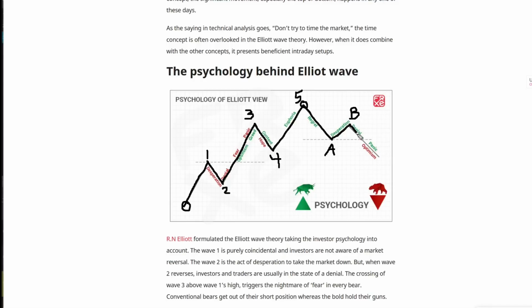And then we start heading down again to finish wave C, and this is where all the denial and panic happens with the bulls, where they now have severe regrets buying in at the top of wave 5, and they're now down huge on their investment. Usually around this time, they will capitulate and they will sell everything they own because they're probably down 30 to 50% on their investment, and that's just in time for this cycle to repeat.